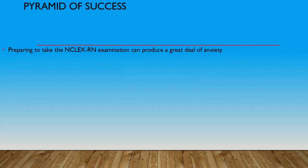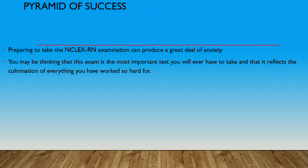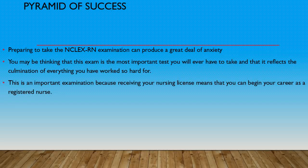So the pyramid of success: preparing to take the NCLEX examination can produce a great deal of anxiety. I know most of the people have taken this exam even 15 times and they have not yet passed the exam. You may be thinking that this exam is the most important test that you'll ever take, and that it reflects the culmination of everything you have worked so hard for. Which is true. It is a pinnacle, and it is the exam that allows you to work as a registered nurse in most of the developed countries, and therefore it might produce a lot of anxiety.